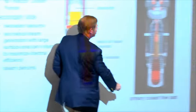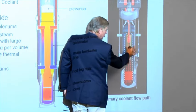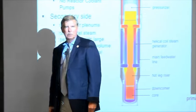So over here on the right. So here's the reactor core. Water heats up, comes up over the steam generator tubes, comes down, cools, and goes back. Natural circulation, no pumps.